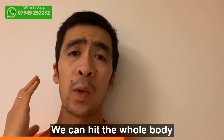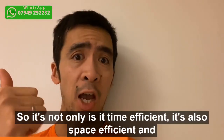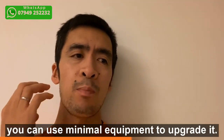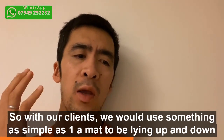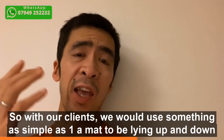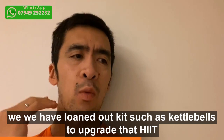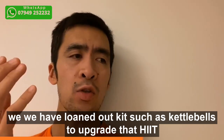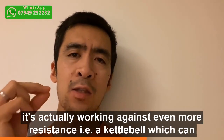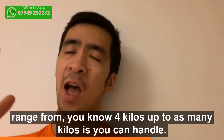With HIIT, we can hit the whole body. We don't really need much space either. So not only is it time efficient, it's also space efficient, and you can use minimal equipment to upgrade it. With our clients, we would use something as simple as, one, a mat to be lying up and down on and probably catch some sweat, and two, some kind of weight. In our case, we have loaned out kits such as kettlebells to upgrade their HIIT workouts. So it's not just body weight, it's actually working against even more resistance, i.e. a kettlebell, which can range from 4 kilos up to as many kilos as you can handle.